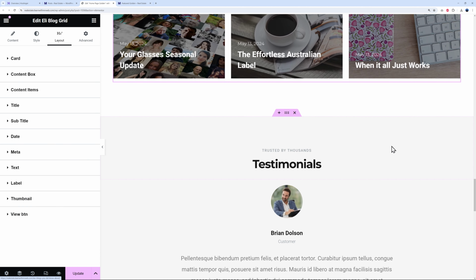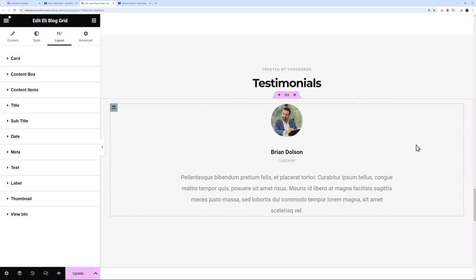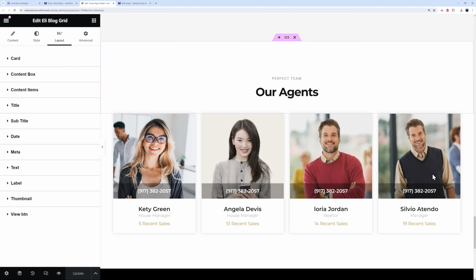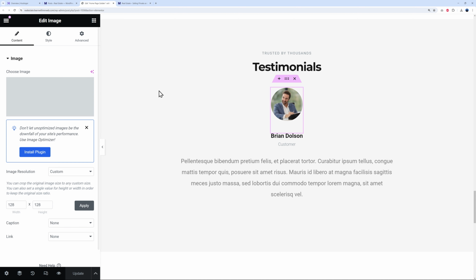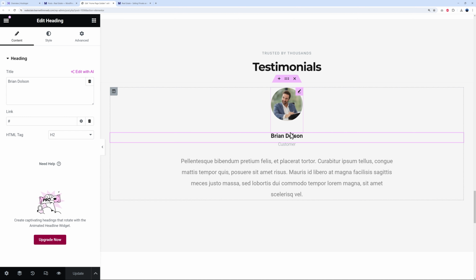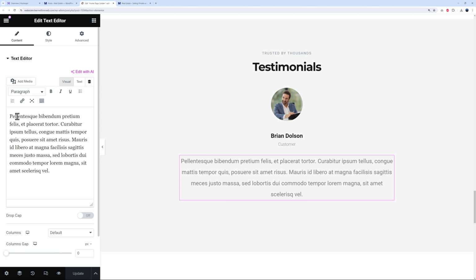So we can go on with the last section here, which is the testimonial section. Or perhaps not, there's maybe another one. Oh yeah, there's agents after this. So we have the testimonials anyways. So right here, as you can see, this is made out of different elements. So here we have an image that you can replace. This is a heading. This is a heading as well. And this is a text editor. So feel free to customize this and change this accordingly.